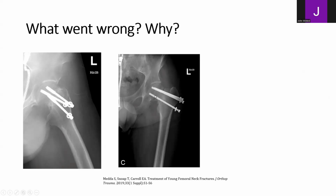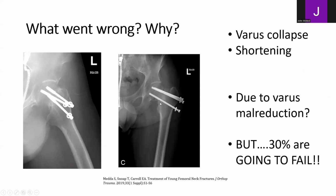We like to blame this. They had a varus malreduction and the head was posteriorly tilted. That may just be an effect of them walking on this. So I'm not sure that's really the case that this was done poorly.